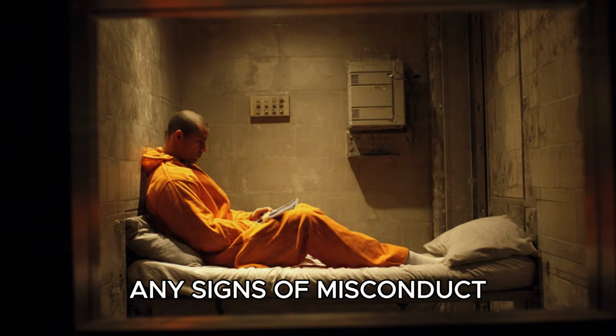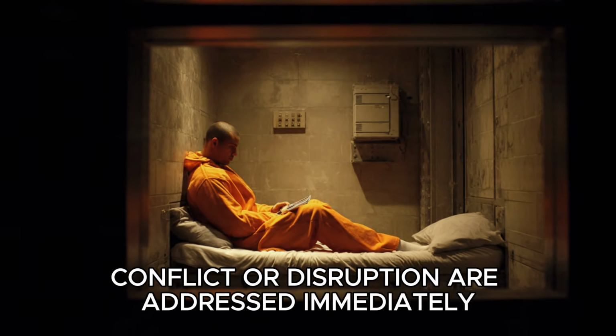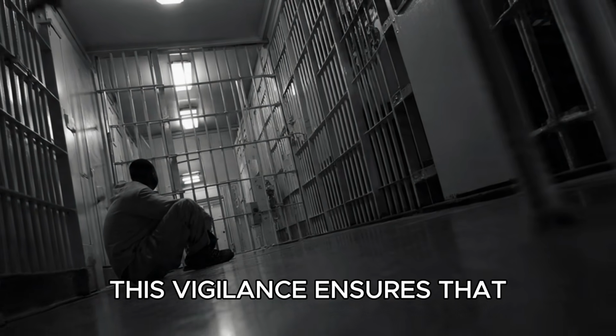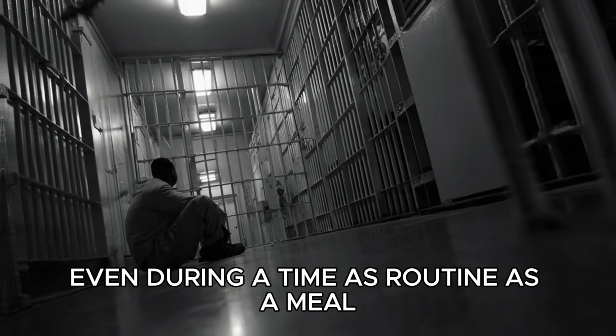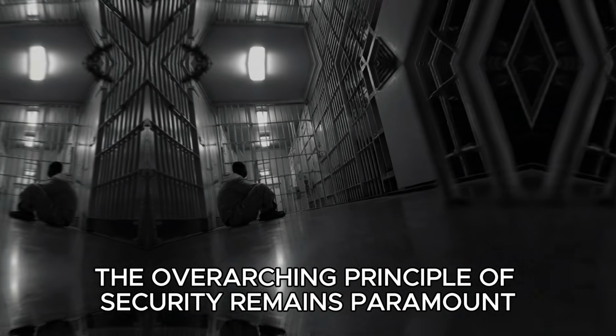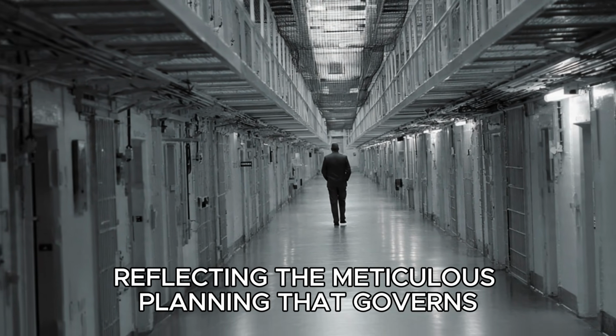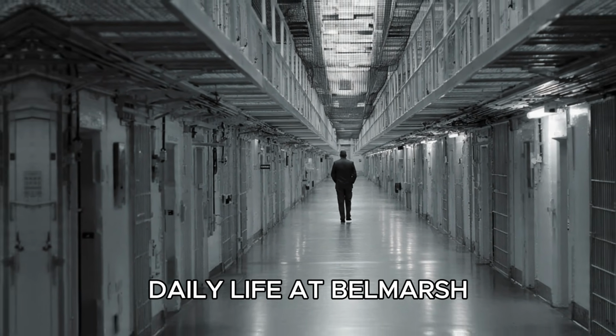Any signs of misconduct, conflict, or disruption are addressed immediately. This vigilance ensures that even during a time as routine as a meal, the overarching principle of security remains paramount, reflecting the meticulous planning that governs daily life at Belmarsh.